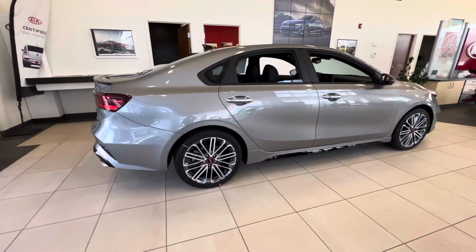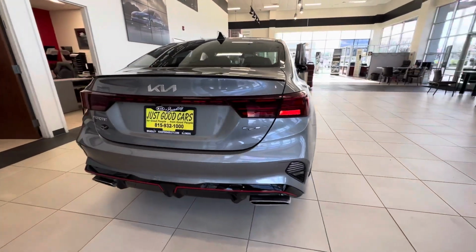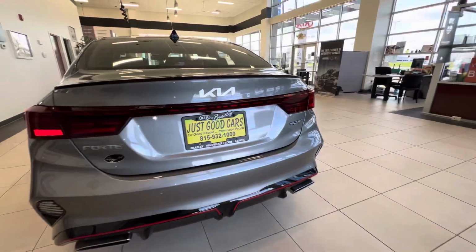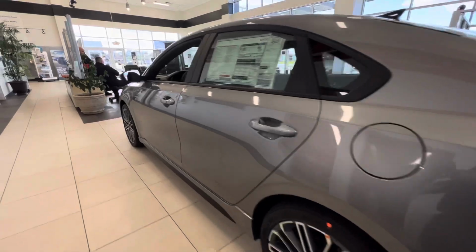It will get up and go. It's mated with a 7-speed dual clutch transmission that just shifts crazy fast. As soon as you hit the gas, it's going right through those gears to give you as much power as possible to get you going down the street, and it's a lot of fun. So let's take a quick drive and see what you think. We're just gonna go right around here.